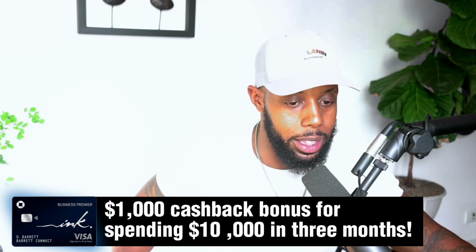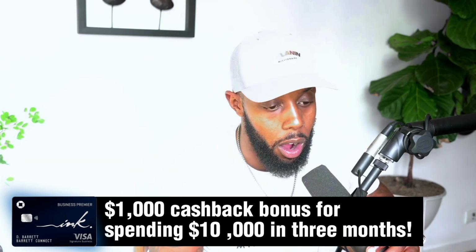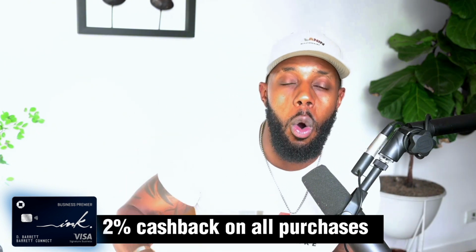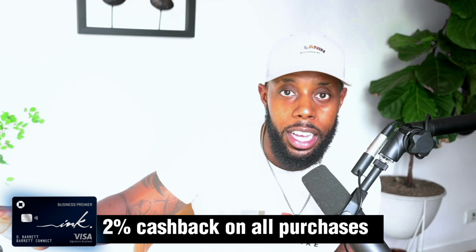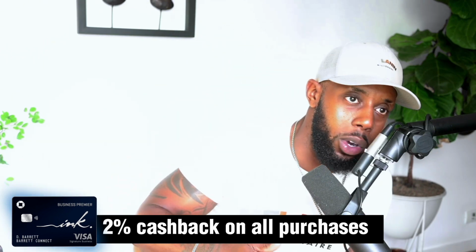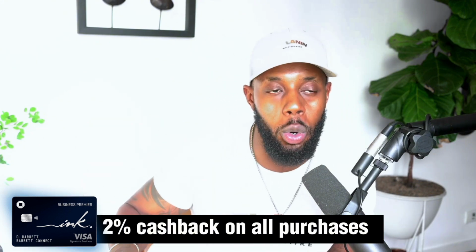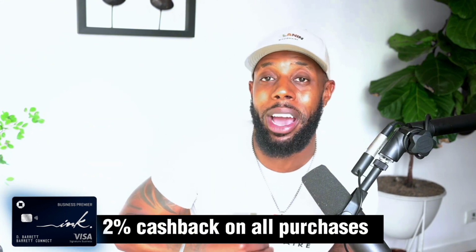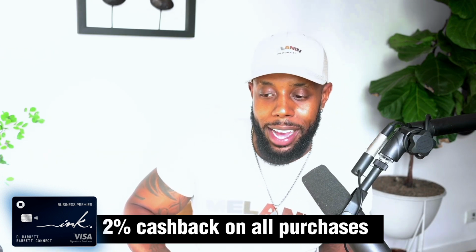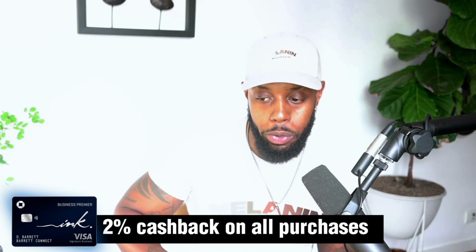Now here's the big thing. Here's the kicker. The Business Inc. Premier Card, you get 2% cash back on all purchases. Because you know some credit cards, they say you get this amount of points for going to the gas station, this amount of points for going to the restaurants, this amount of points. Like sometimes, and that's cool, but sometimes I like to know no matter where I go, no matter where I use this card, I'm going to be able to get cash back. And having 2% cash back on all purchases is huge for me.